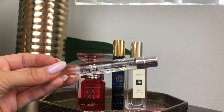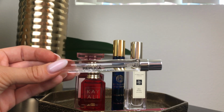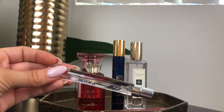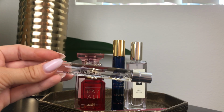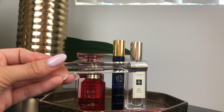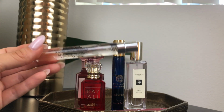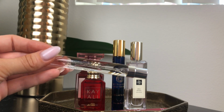I thought it was just interesting more than like super addictive or yummy or tasty or anything like that when I tried it on. So I want to wear it more, and I also potentially want to layer this with some other fragrances and see if I like it with other fragrances. But I'm glad I picked it up. I do really like Replica as a brand, and I think what they do is just super interesting and fun. So I'm always excited to see what they come out with.